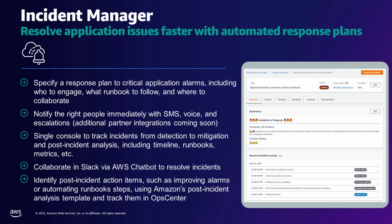Incident Manager reduces downtime for critical applications by letting you create response plans to manage and respond to incidents. Incident Manager helps you prepare with response plans that can be triggered by CloudWatch alarms. Response plans automatically notify the correct resources and launch automation runbooks to quickly address the issue. All relevant data about the incident and underlying resources is surfaced in one console for full visibility without hunting through different tools.